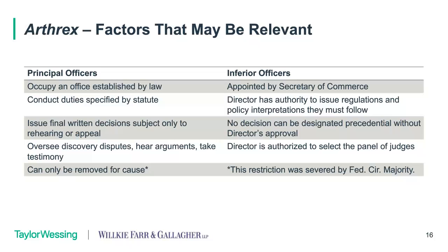What happened in the decision is that the last factor, that they can only be removed for cause, was severed by the Federal Circuit majority. Basically, the Federal Circuit said that by getting rid of that protection, we're treating the PTAB judges as inferior officers. So even though the AIA was unconstitutional as written, if we sever part of it, we can basically fix the problem.